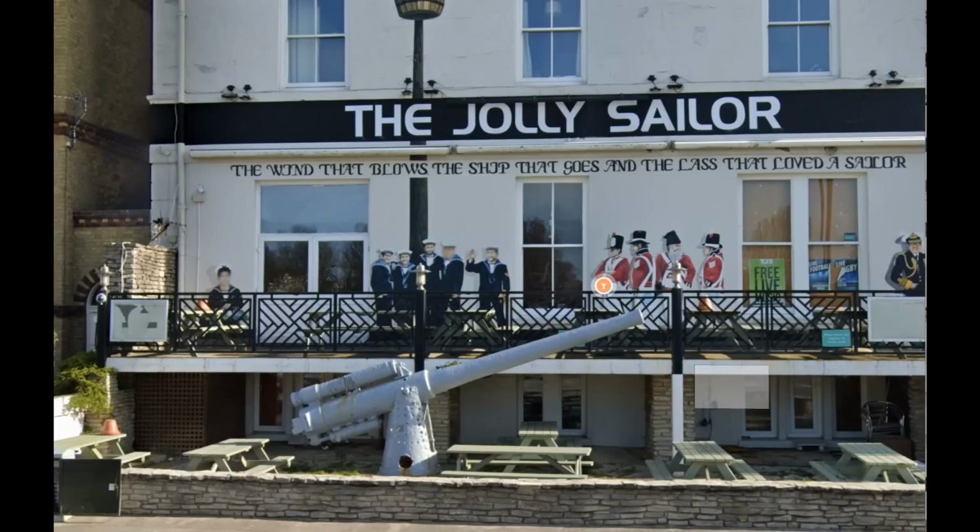So if you did fire it in the alignment that it's in at the moment, it would just splash into the sea somewhere south of Hayling Island. But if you flip it around, it's actually got a range, depending on, again, which shell you use, of either almost 8.8 kilometres or just over 9.5 kilometres.